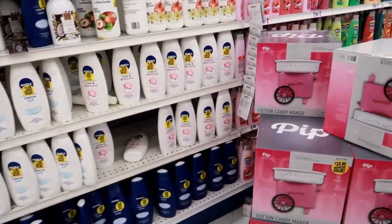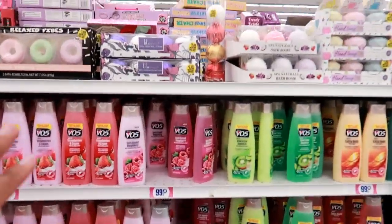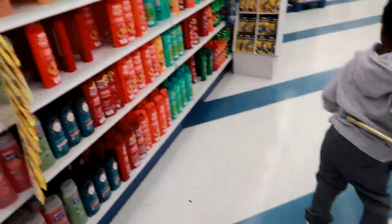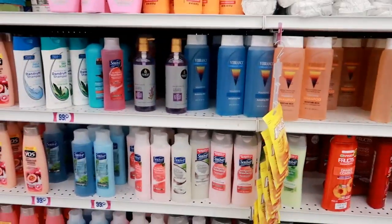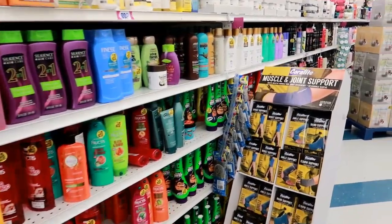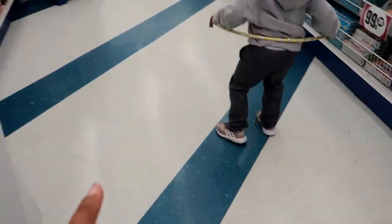Okay, so we are over here by the bath stuff, the bath bombs and all of that, and he still has his hula hoop that he wants, but we are, watch out honey, watch out. But we are getting ready to get up out of here. I just kind of wanted to come down here. Surprisingly, I didn't pick up anything. All I am getting is him that hula hoop.